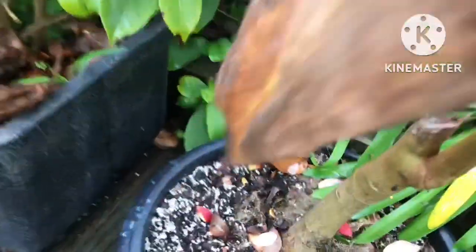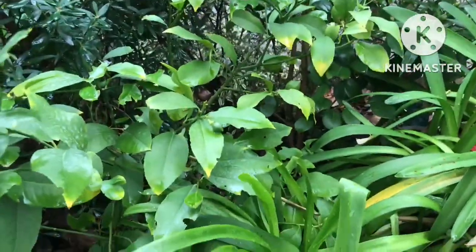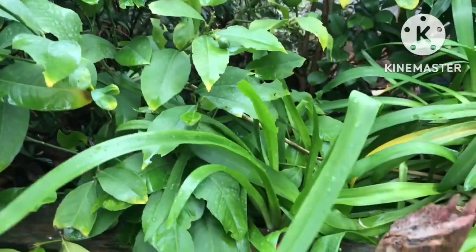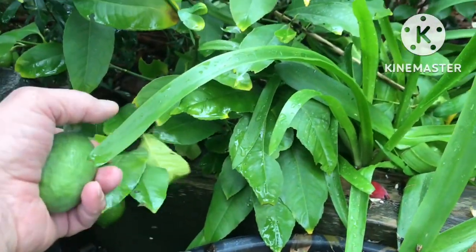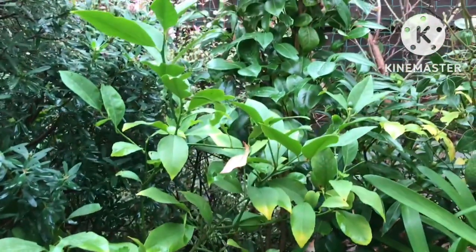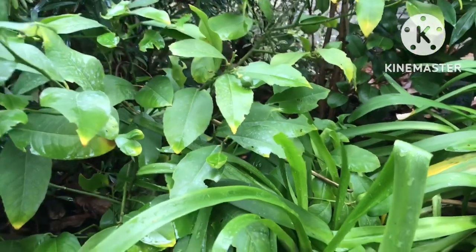Just tucked away underneath here is my outdoor Meyer lemon, which is not looking too bad really. Surprisingly it has actually got a couple of lemons on it, although they're very small, so I don't think they're going to be getting to what I call an edible size. Nevertheless, it's looking in reasonable health.